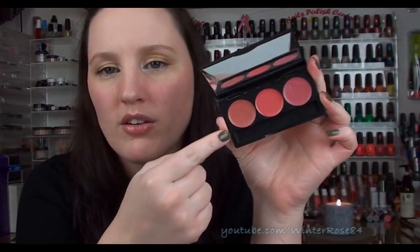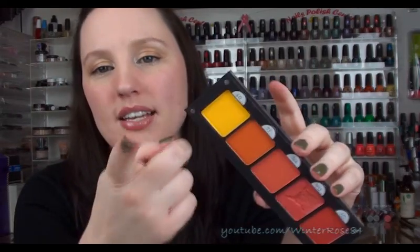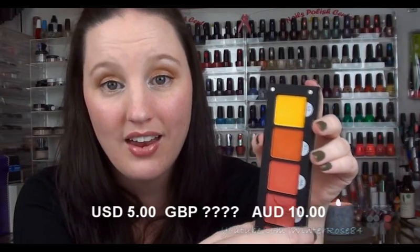Then we've got one of these Freedom lipstick replacements or refills. In the US it's $4. In Australia it's $8. And the last one is just a refill for the eyeshadow. From the US it's $5. From Australia it's $10, so it's twice the price. So as you can see, overall Australia is at least double the price of the USA, which is across the board in a lot of cosmetics, and some of them are even worse than that.